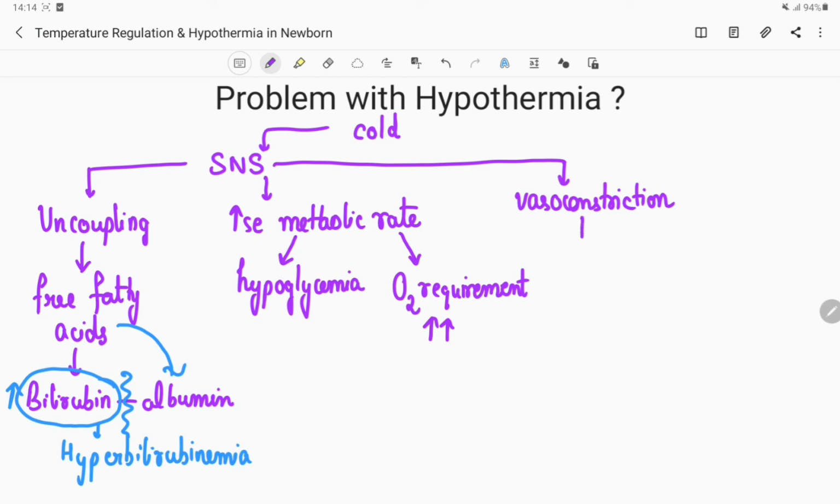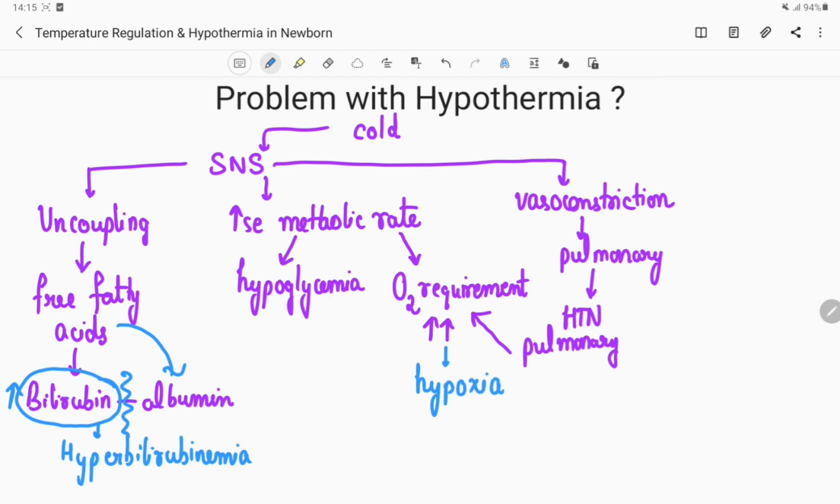So if a pulmonary vasoconstriction occurs, what would happen? There would be pulmonary hypertension as a result, right? Which would do what? Again, it would increase the oxygen requirement. Now, if the oxygen requirement is increased and the body is unable to meet it, the body would go into a state of hypoxia. And since oxygen is not available, what kind of mechanism would it enter into? It would enter into anaerobic metabolism, which means in the absence of oxygen.